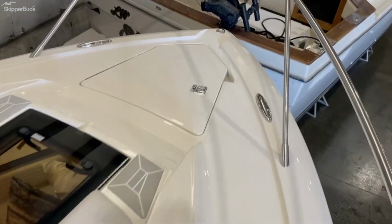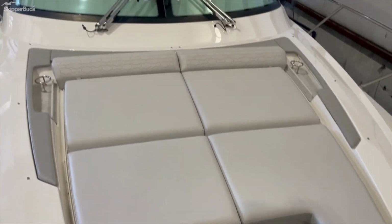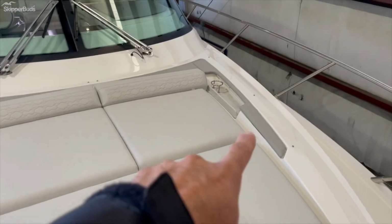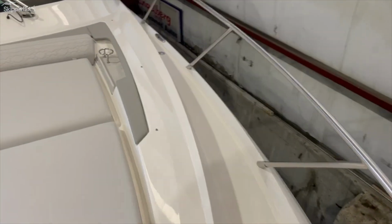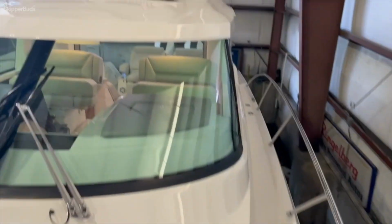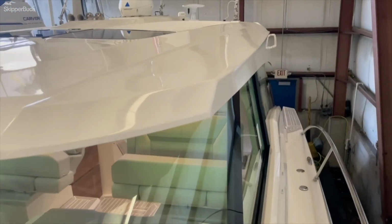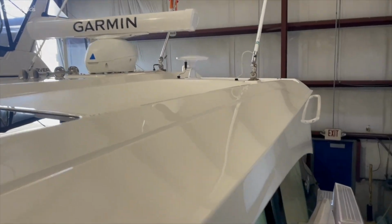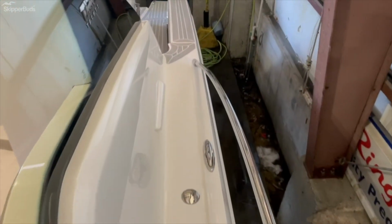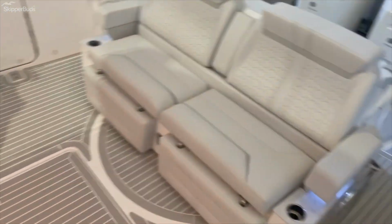This boat was equipped with the freshwater and raw water anchor locker washdown, escape hatch, and then nice seating area, Corian surrounds under your cup holders on either side. Both seats will flip up as well to multiple locations. Extremely clean boat. This boat hasn't been waxed this year. It's scheduled to be waxed again, but it doesn't look like it needs it. It's very, very shiny. Dual fill for the gas and diesel fill for the generator.